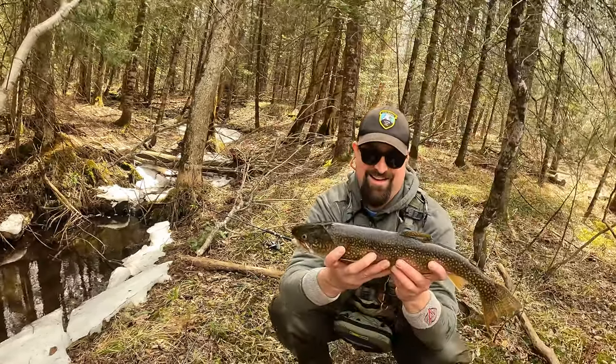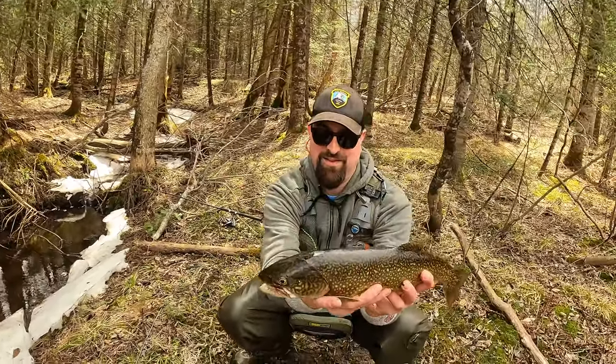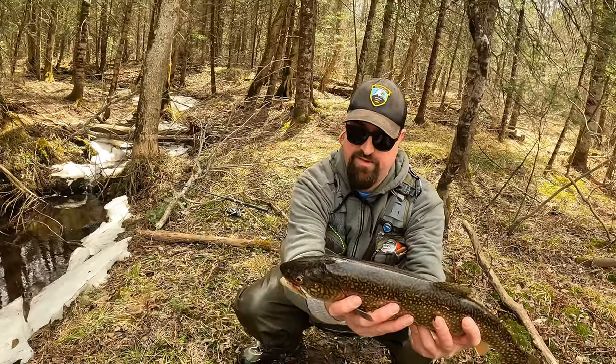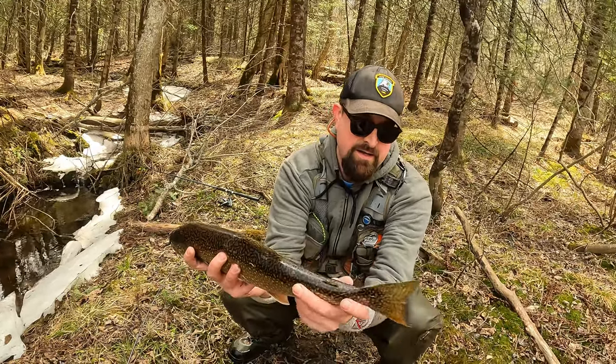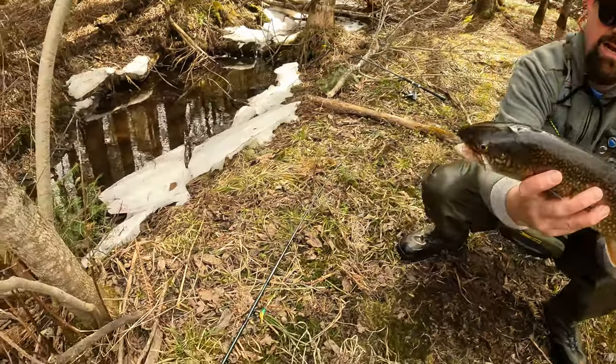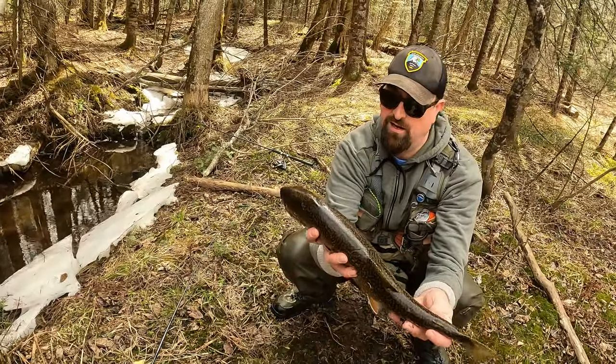All right, Adam. Way to go. Adam with a 21-inch splake. Look at the vermiculation on the gill plates. Yeah, brookies don't have that. They'll be silver. And then forktail. A little bit of a forktail. Brookies are always square tail. Brookies are a square tail.